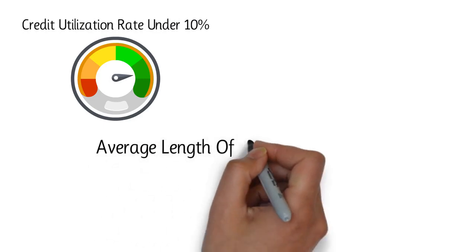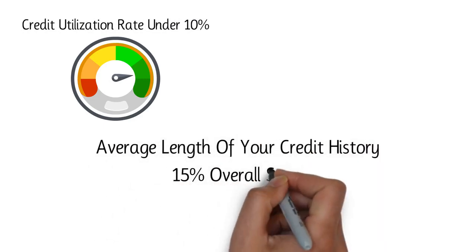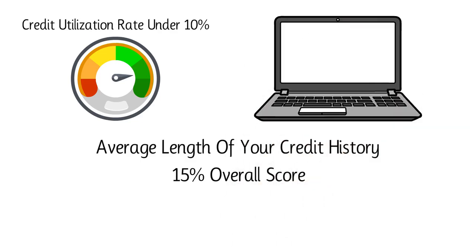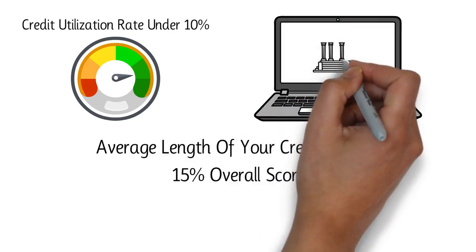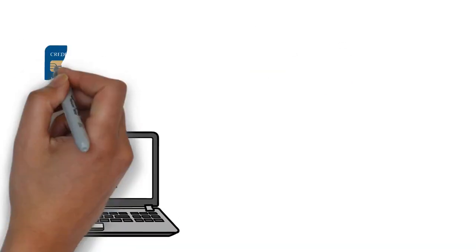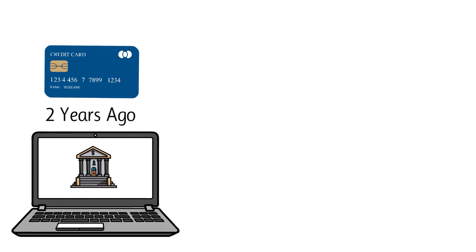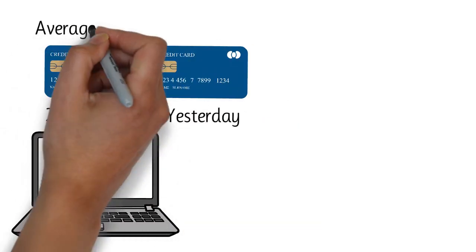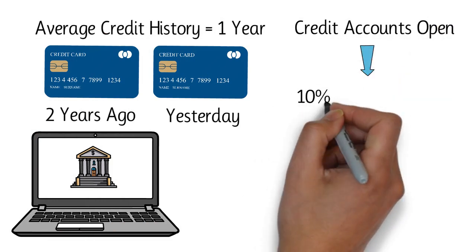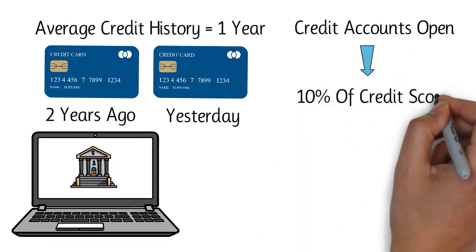The average length of your credit history is 15% of your overall score. This is an average of all the accounts you've opened during the time you've had credit, not the length of time that has passed since you opened your first credit account. For example, if you opened your first credit card 2 years ago, and then another yesterday, your average credit history would be 1 year. The total number of credit accounts you have open is 10% of your credit score.